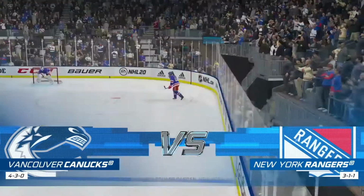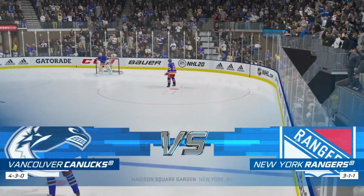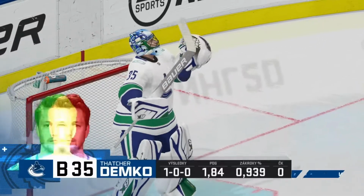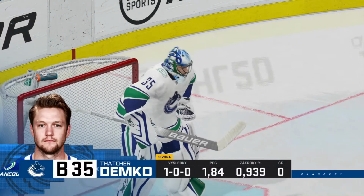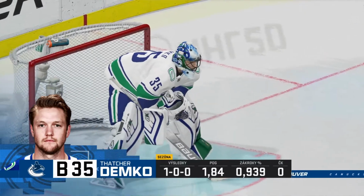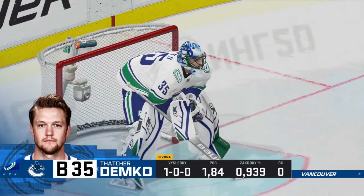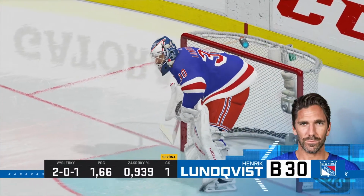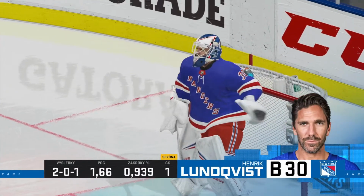Welcome to the world's most famous arena here in Manhattan. Vancouver's coming into this one on the second leg of a back-to-back here tonight, Ray. Yeah, and to couple that, you're on the road where you're unfamiliar, you've got travel. There is a challenge to this, but the focus of the team has to be about playing a good first period. Worry about the rest of the game later.